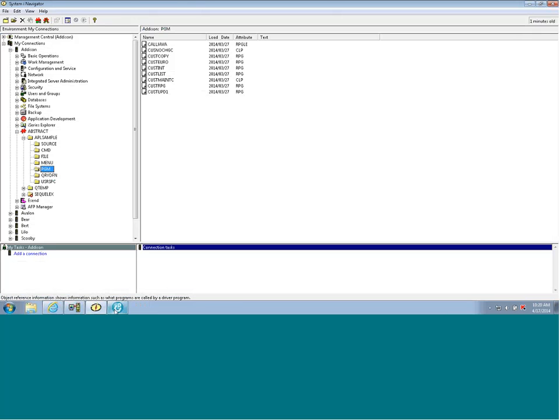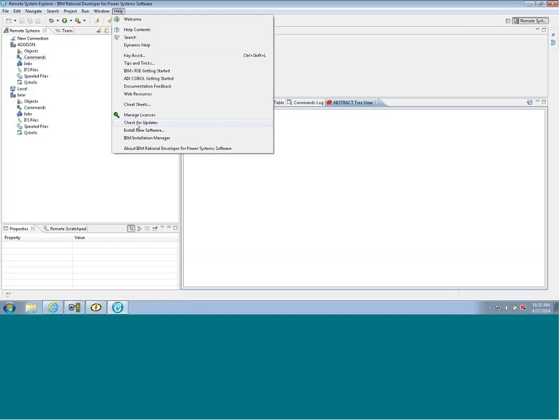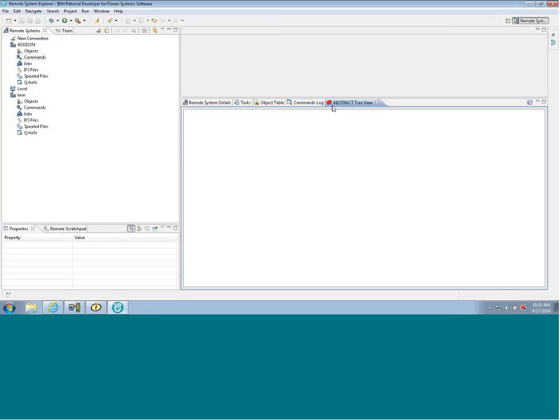And the other part that I can show you here today is the RDP. Okay, I have RDP loaded out here, and those of you who are familiar with RDP, it's the Rational Developer for Power Systems from IBM. It allows you to do your programming and all that right from a green screen in a rational way here. Well, what happens when you go through the iNavigator install and you go through the installation from the RDP is you end up with this nice little abstract tree view. And what do you get there?